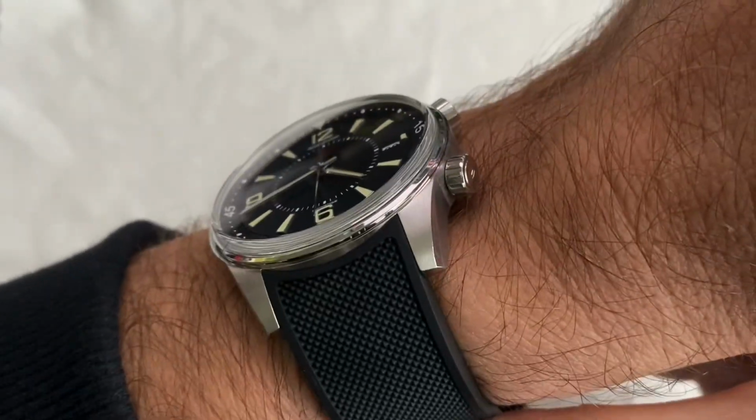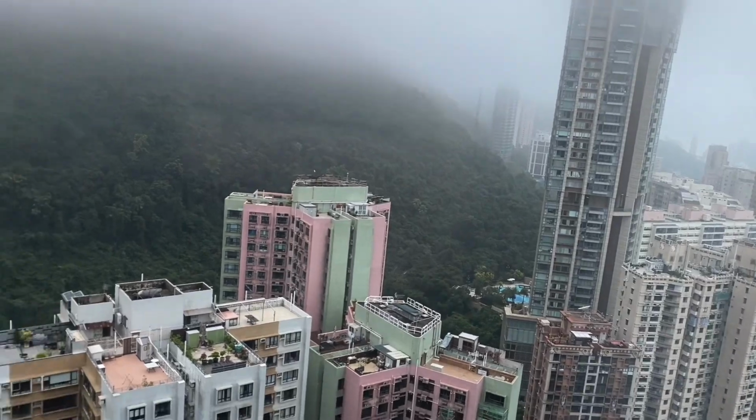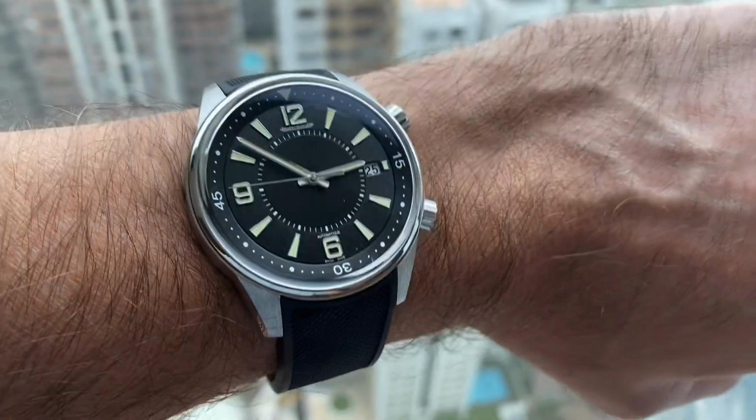Loving it. Let me know what you think in the comments. I'm really happy that I finally get to try this one in the wild, not just at the boutique.